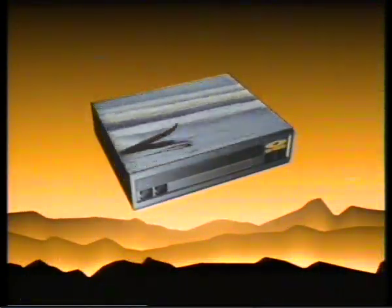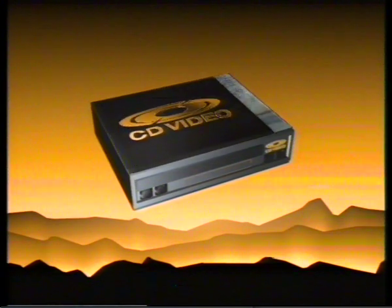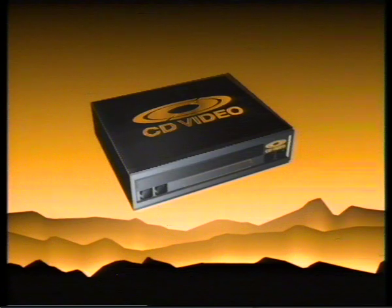So that's the Philips CDV475. And all there is left to do now is to enjoy the superb CD sound and the best pictures available today. With the ease of use you have a right to expect from Philips.